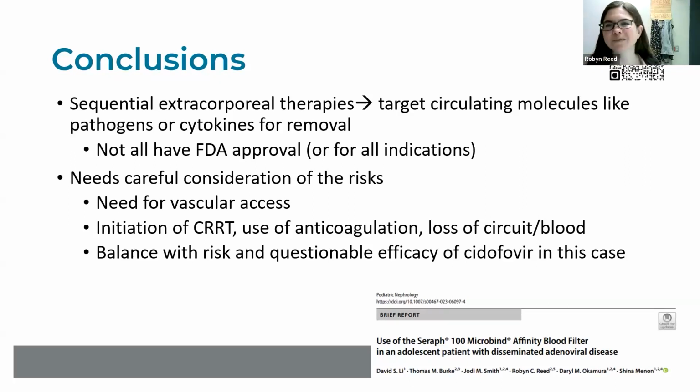Yes, there is. I can try to send it to you. There's a nice diagram with the filter that says what viruses theoretically would be applicable for this. So I'm happy to send that your way. Very cool. There's another question in the chat.